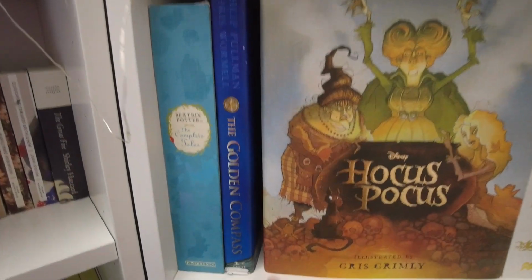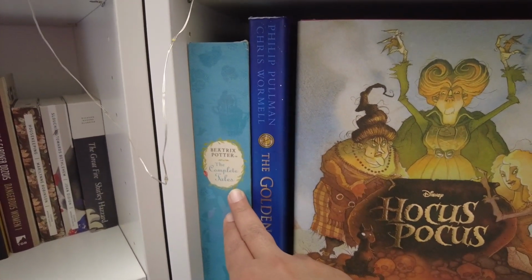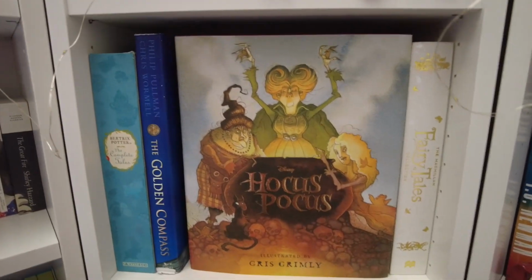Next are again my bigger books. There is a fairy tale collection. There is the complete tales of Beatrix Potter, and my Hocus Pocus book is displayed in its full glory. So I absolutely love it.